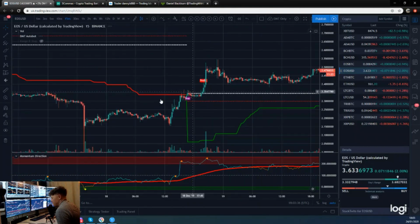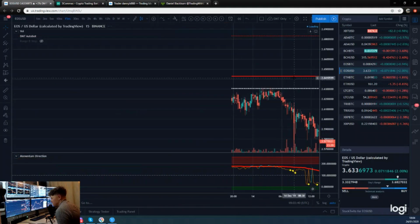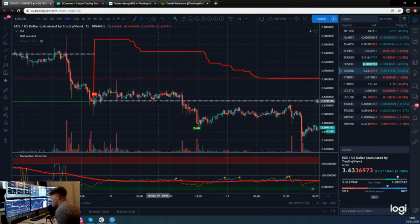A buy, then a profit. Come on, let's get a sell and a profit here. See what this is looking like. A sell and a profit. Right, okay, so we'll go have a look at the Ethereum Bitcoin pair now.